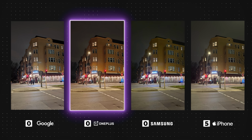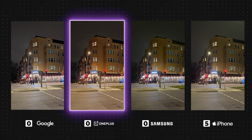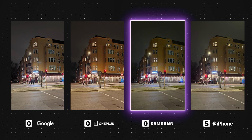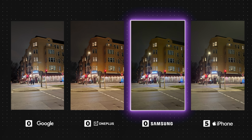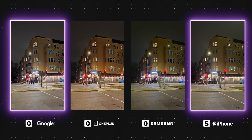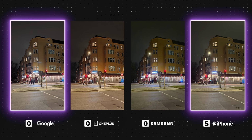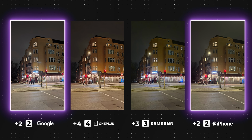Alright, so the OnePlus is looking pretty good. It has gone slightly more warm than the others. However, it's got a nice deep contrast, very little noise, and an overall good result. The Galaxy has also done a decent job, but has gone more in the direction of cooler tones and dimmer exposure. Unfortunately, both the Pixel and the iPhone struggled in almost identical ways. They both have the most noise present, and the contrast is far too low. Can you also see those tiny dots and reflections of the restaurant sign?